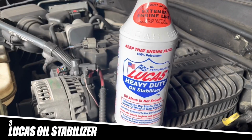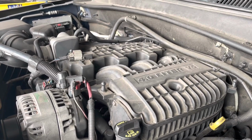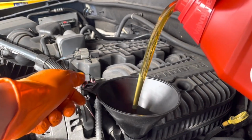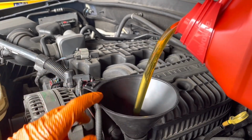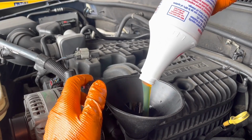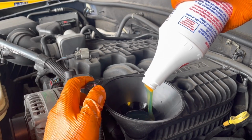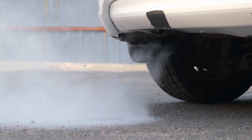3. Lucas Oil Stabilizer is the third item. The Lucas Oil Stabilizer for your vehicle is comparable to an emergency shield for your engine if your vehicle begins to twitch, rattle, or burn oil. The viscosity of your motor oil must be increased for it to be effective, and it is extremely thick, even thicker than honey. It means that your oil will adhere to the components for a longer period, particularly during cold starts or high heat scenarios.